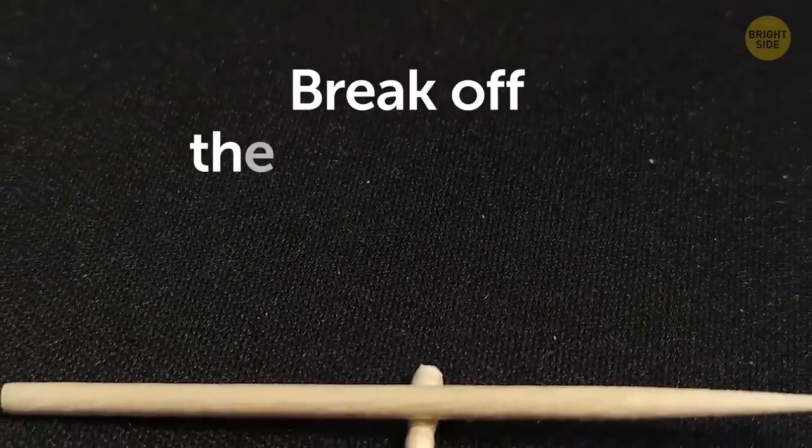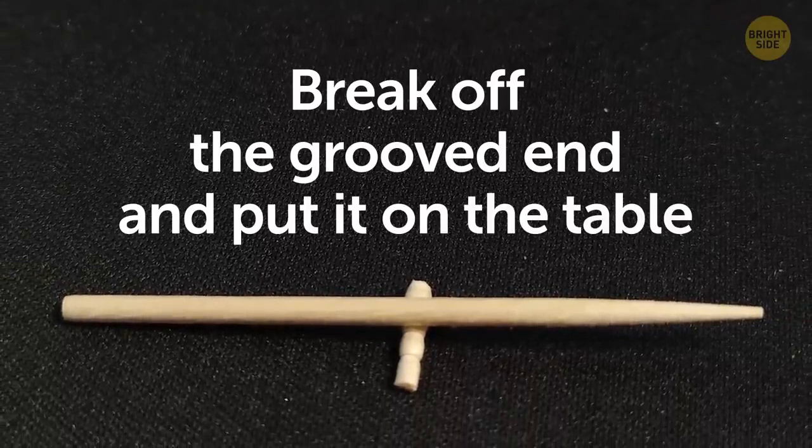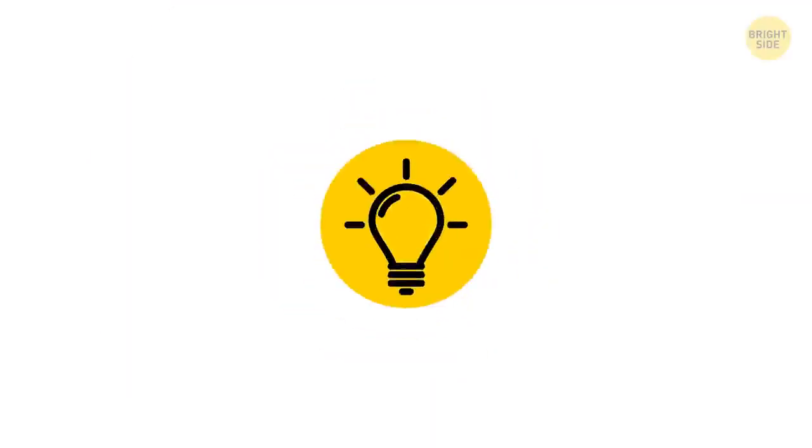21. Toothpicks. If you see a toothpick with several grooves on the blunt end, it doesn't mean someone used it before you. When you need to use one, break off the grooved end and put it on the table. It'll serve as a rest to keep your toothpick from touching the surface.